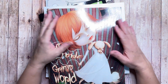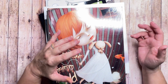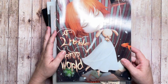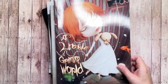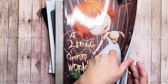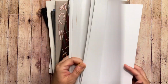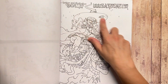All right, next are some books that I plan on coloring in October. So all have very Halloween themes. I'll just do a quick flip through of these. So A Little Grim World. I don't know what pages I'm coloring yet, so that's why I'll just do a quick run of all these books. A Little Grim World, grayscale coloring book by Carlin Douglas, Black River Arts. Let's see if I can get a picture with his information.